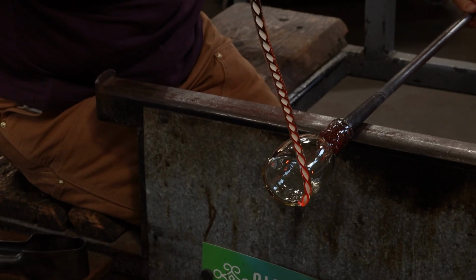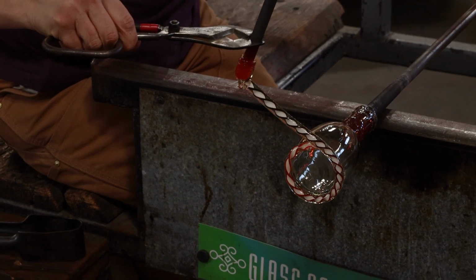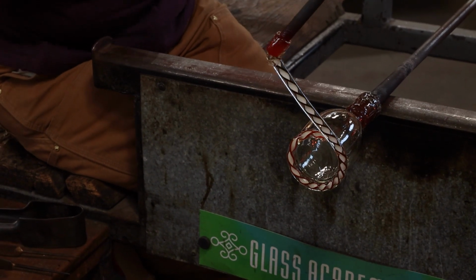I've tried using these smaller ones around the top of a cup to get that decorative lip around the pattern of the cup, and it's pretty tricky. It just never really worked out as much as I liked. So I'm going to stick some of these in, and we're going to do it around the base of the cup, and let's see what happens.